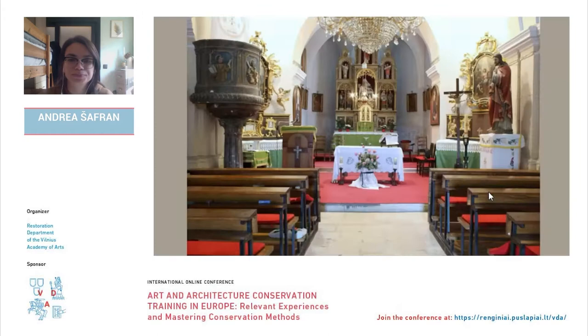In 2006, with the Program of the Protection of Cultural Heritage of the Croatian Ministry of Culture, investigative works began on the entire church inventory. The probes that were made showed multi-layered overpaint. Within the same program, the complete wooden inventory was restored in the period from 2006 till 2018. Three altars were restored by my mentor.